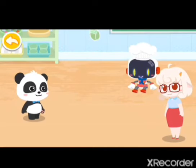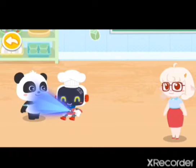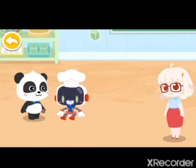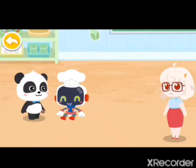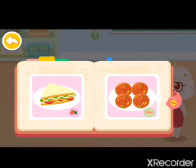Guardian, what should I eat? Let me check it out. Do not be a picky eater. You have to eat a variety of foods. That's what makes you strong. Tomato sandwich.